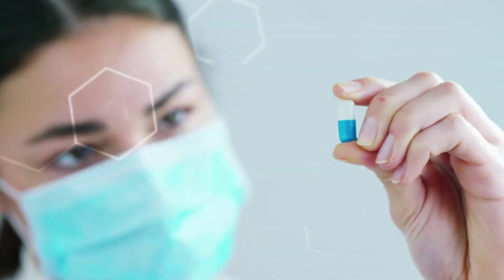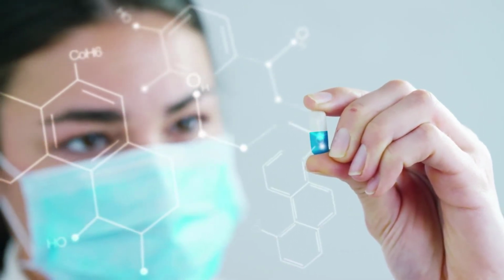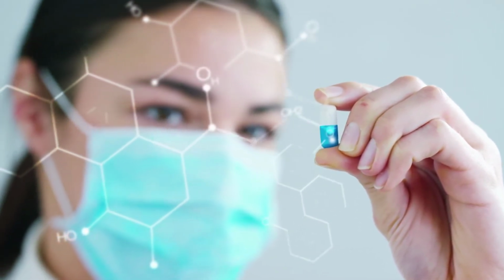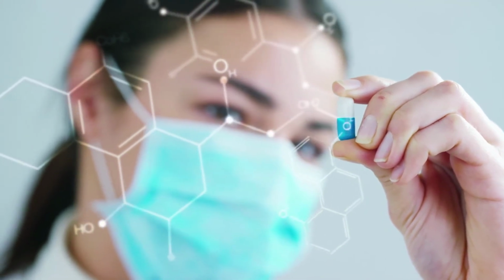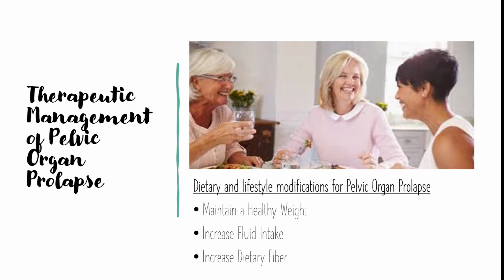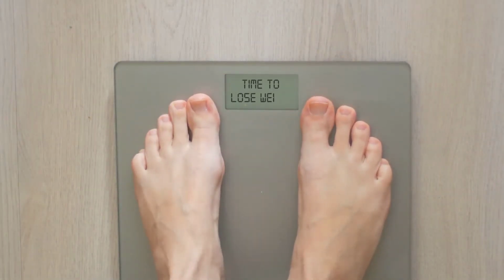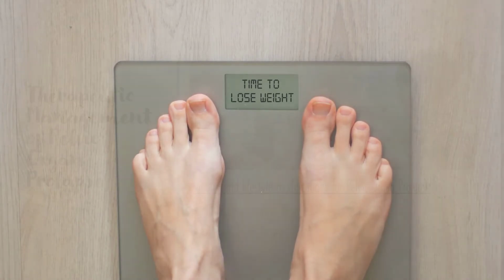There is also hormone replacement therapy that can be done to treat pelvic organ prolapse. Many women with prolapsed bladders may benefit from estrogen replacement therapy. Estrogen helps strengthen and maintain muscles in the vagina. There are also dietary and lifestyle modifications recommended for people with pelvic organ prolapse, including maintaining a healthy weight, increasing fluid intake, and increasing dietary fiber.